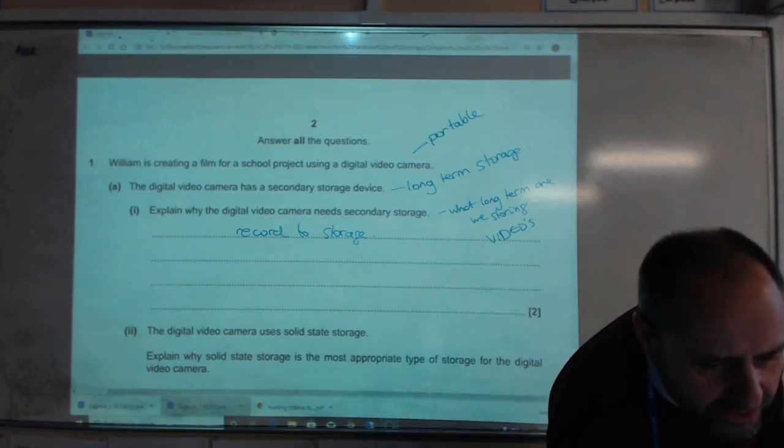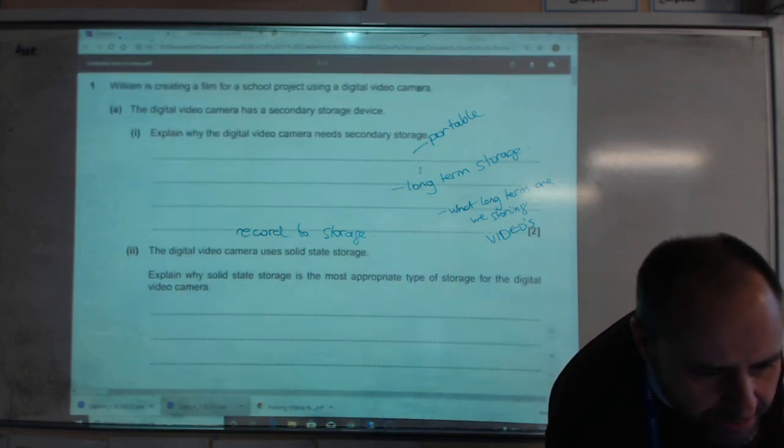Right, second part of this question. Trying to find my mouse.